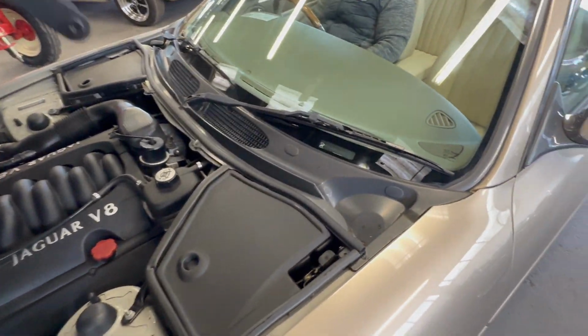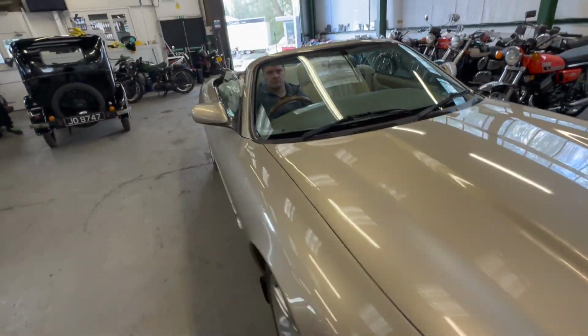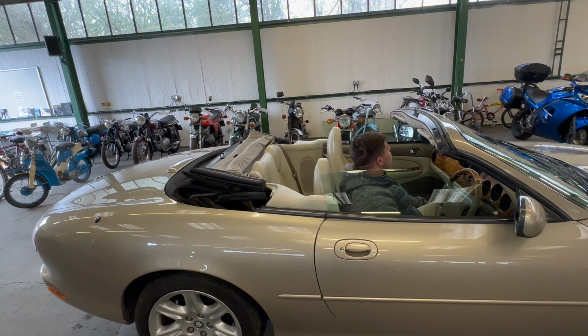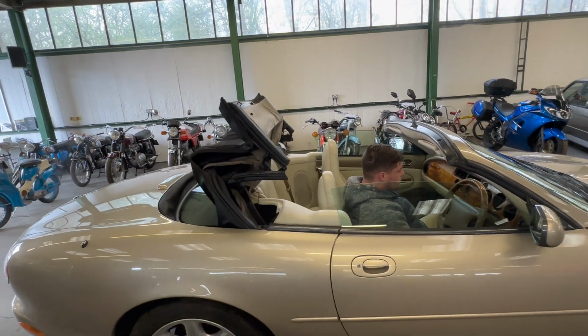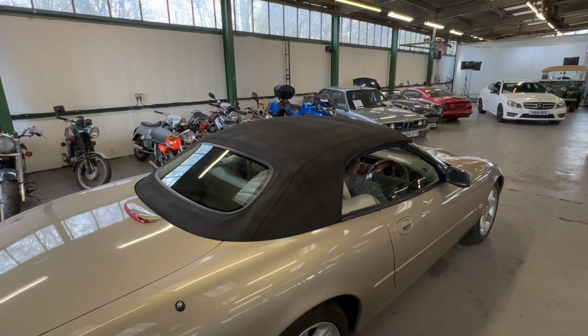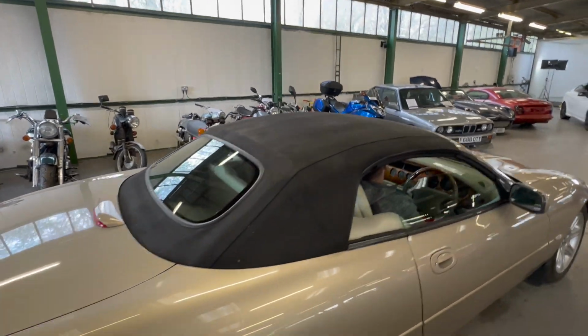Right, shut that down and we're going to get the roof in motion. Handbrake's got to be on when you do this. Johnny's going to press and hold that roof button, and here it comes on the way up. Going up as it should, no hesitation, no juddering at all from that. Clipping in at the front, nice and tight there. You can see it's doing what it's supposed to do.